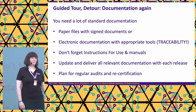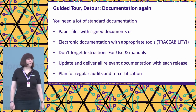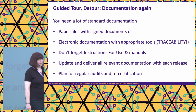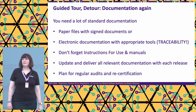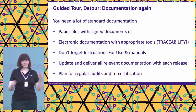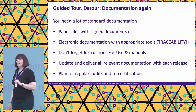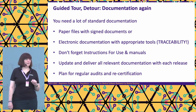We just heard in the talk before about digital signatures. That's a very good thing you will need for those electronic documentation systems. There are a bunch of them, and they are specialized in making sure that you have the traceability you need, so that everything is linked to each other and you can find each item on the way, and also that it can't be changed later, so you have your safe documentation there.